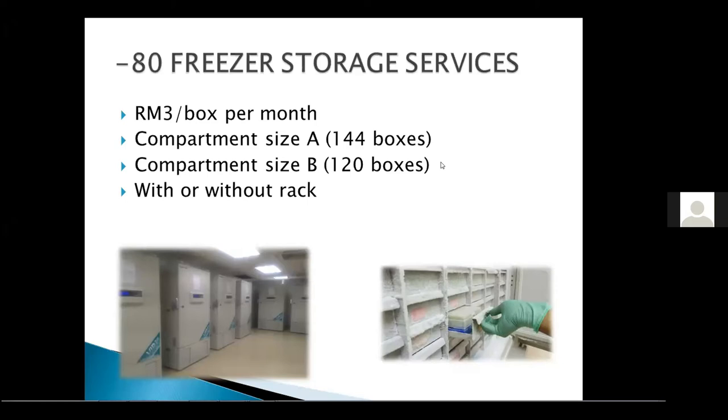For the freezer storage service, the user can use our services at the rate of RM3 per box per month. And the minimum is one box per month. I mean, you can store within our freezers, doesn't matter how many boxes you have. If you have a larger size of samples, then maybe you can opt to choose a larger compartment. If you want a larger size, you can choose size A, and if you want a small one, you can choose size B. Our freezer also comes with or without rack, should you need a rack to go with your storage.